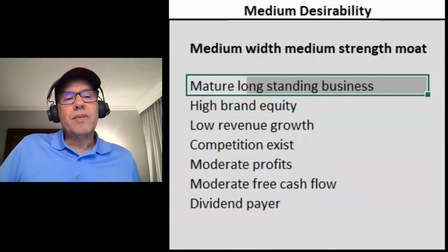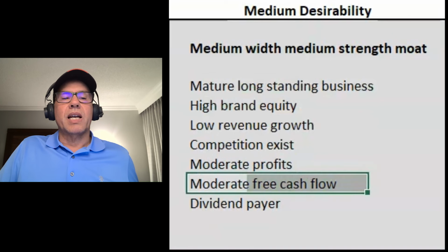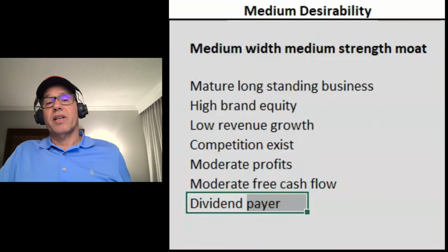Their brand is really much of the equity of the company. They have low revenue growth. Again, Coca-Cola doesn't grow all that fast. Competition does exist. Profits are moderate, and they have moderate free cash flow. And they tend to be really nice dividend payers. So investors like those types of stocks. They're looking for income.